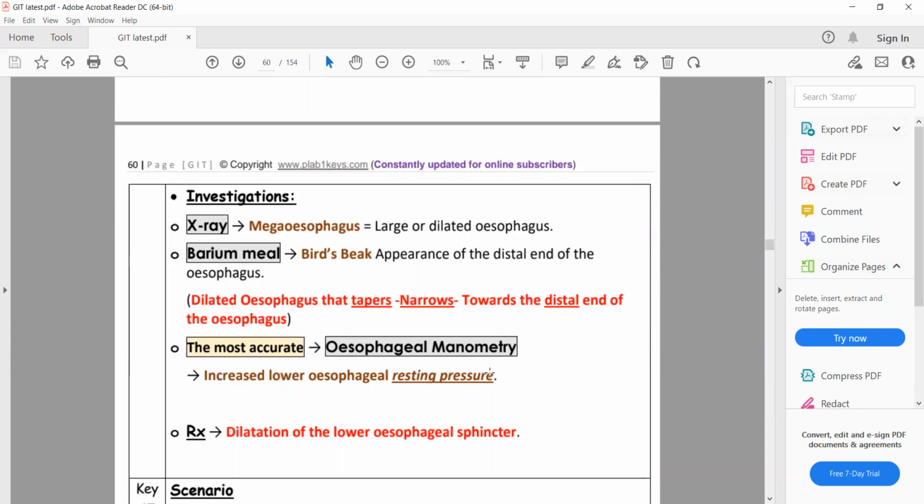What if someone cannot undergo surgery? Then what option will we have for the treatment of achalasia? Stenting? No, stenting is the option only in end stage esophageal carcinoma.